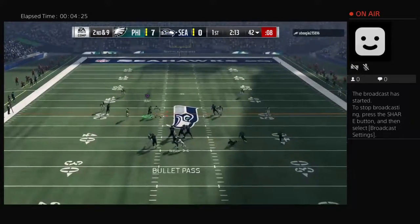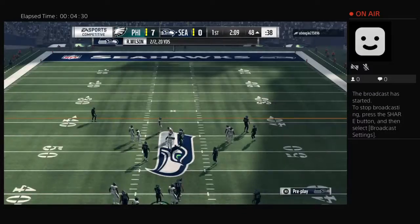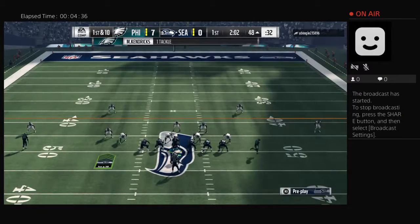On 2nd down, here's Wilson. Baldwin with it over the middle. And he will be hit with a lot of force and spun down near the 48-yard line. First down, Seahawks. Wilson to Baldwin.